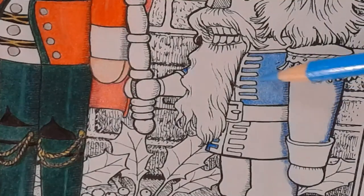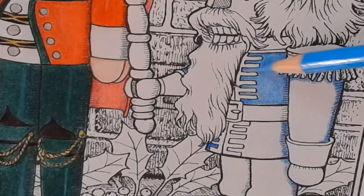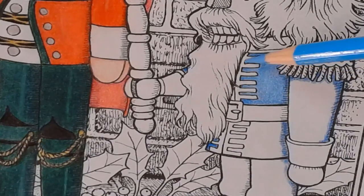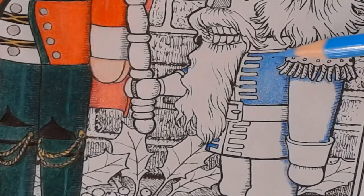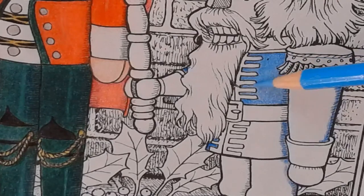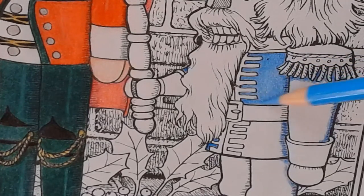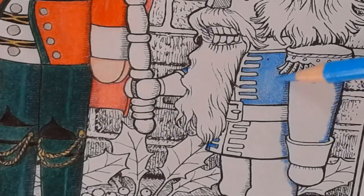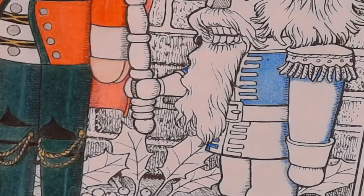Yes, they are. Actually, I saw, is it the 50 pastel and neons? I watched the Coloring Diva swatch them today, and they look very much like the ones in the set that I have.